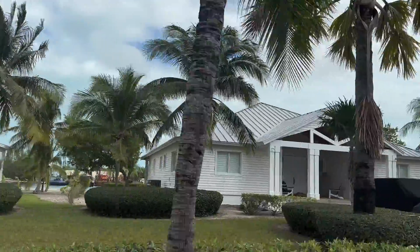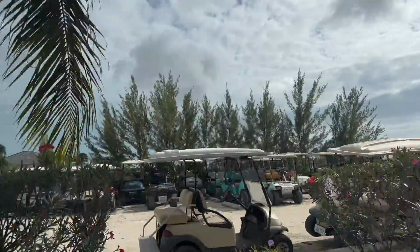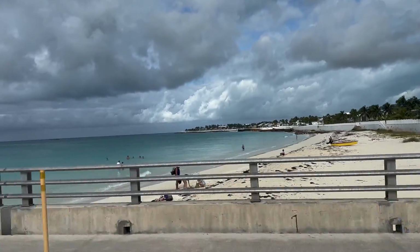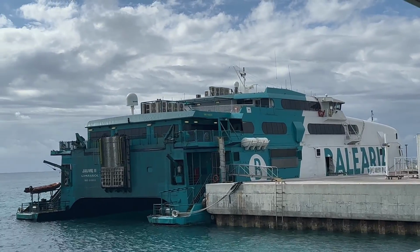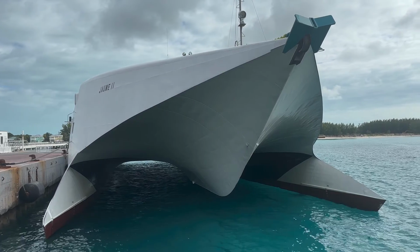The ride back took us past some homes and a casino on the island. We passed by the main mode of transportation here, buggies, and swiftly arrived at the cruise ship dock. This time around, one of the high-speed ferries for Fort Lauderdale was docked here, and it was very exciting to get close to it and see its very unique design.